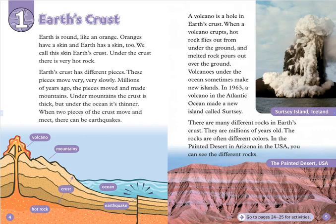A volcano is a hole in Earth's crust. When a volcano erupts, hot rock flies out from under the ground, and melted rock pours out over the ground. Volcanoes under the ocean sometimes make new islands. In 1963, a volcano in the Atlantic Ocean made a new island called Surtsey.